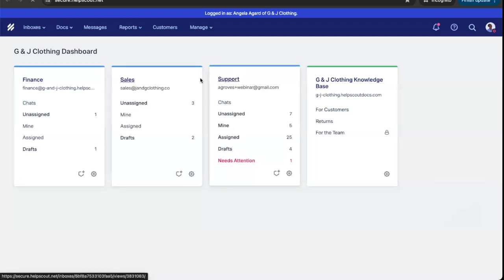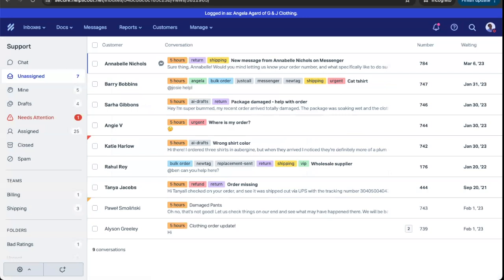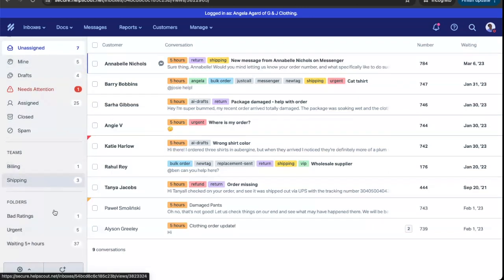So I'm going to hop into our support inbox here, and what we're looking at now is the main inbox view. Over here on the left, you'll see some folders. These folders up top here are default. They come with every Help Scout account. And at the bottom down here are some custom folders that I have created, and we'll get into how we create those when we go over workflows in our settings.